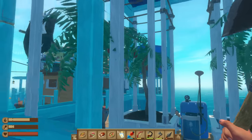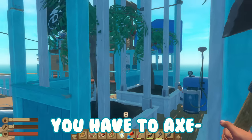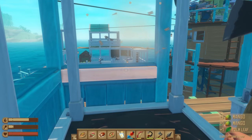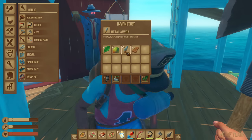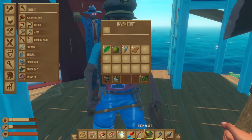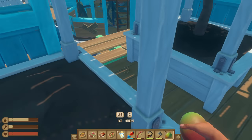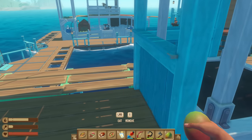So do we get wood and mangoes from these things? Yes. You can have one if you want. You can use the axe. Hold on. I have an axe. Yeah! Oh, yes! Did you get a seed? No. I got mangoes, though. We like mangoes. I'm so sorry I didn't get a seed. We can't replenish our tree. It's fine. We have one down here.